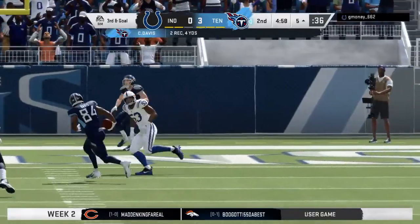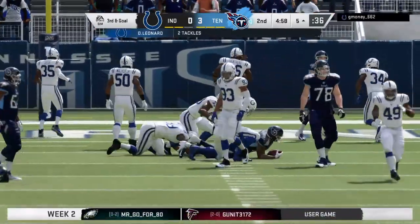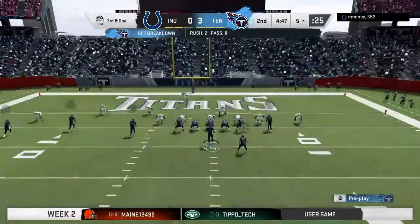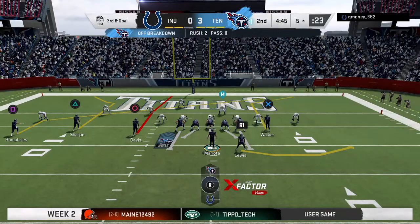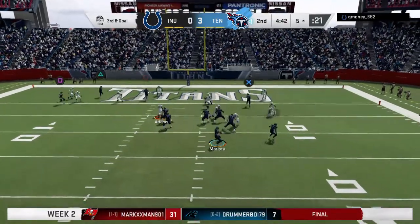One thing you're hoping for when you run drag routes, you're able to hit a receiver in stride, and he can pick up a lot of yardage after the catch. But in this situation, the defense was effective, able to stop him before he could get a good head of steam going. They were held to a field goal on their first drive.